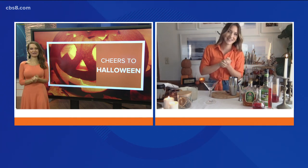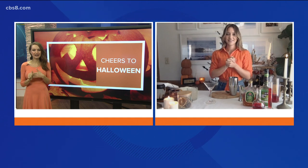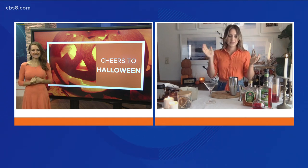Perfect. Okay. So tell me, you've got a bunch of spooky drinks that we can make at home. Walk us through it. Yep, definitely. I've done 31 days of Halloween cocktails. I'm going to highlight some of my favorite. First is a poison apple martini. I got the recipe from Disneyland, actually. It's their signature cocktail for Halloween. I made it my own at home. So we're going to do that, and then I have some really fun garnishes that you can do.